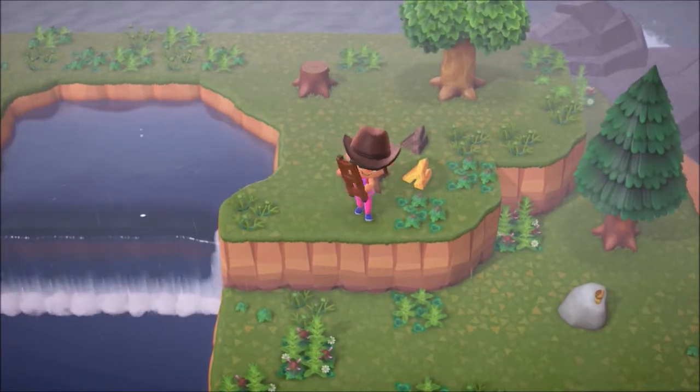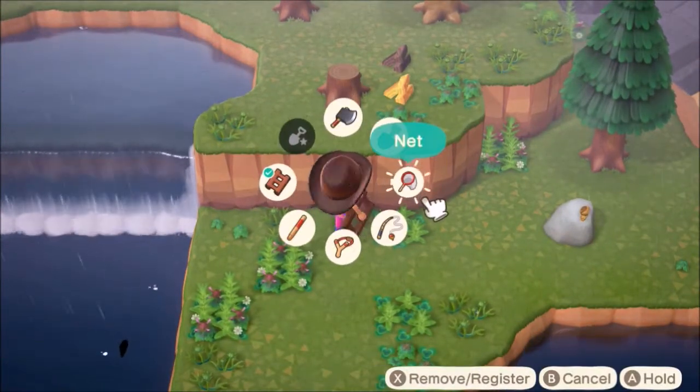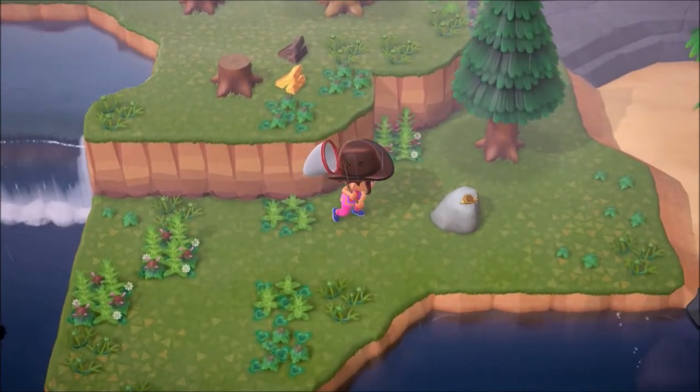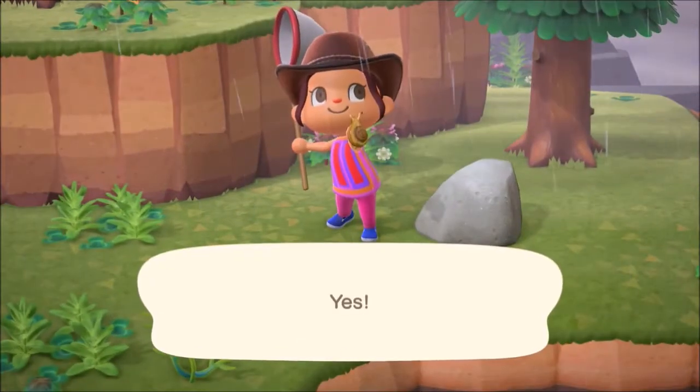And oh my gosh, there's a snail down there. Oh wow, I've never had a snail before. This is really exciting. So this is going to give me a chance to use the sneak function. If you hold A while holding a net, you'll sort of creep up to something and you can just catch it just like that. Oh wow, this is brilliant.